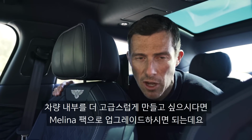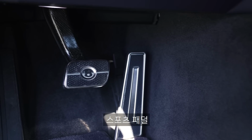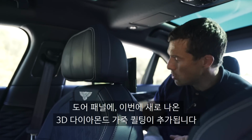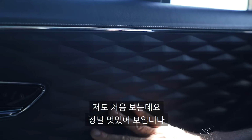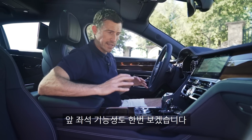If you want to make the interior of this car even more lovely, then upgrade to the Mulliner pack. So that includes sports pedals, a jewelled fuel filler cap, diamond quilting on the seats, and a new diamond quilting 3D effect leather in the door panels. I have never seen anything like that before. It's rather cool. Now let's talk about functionality here in the front.